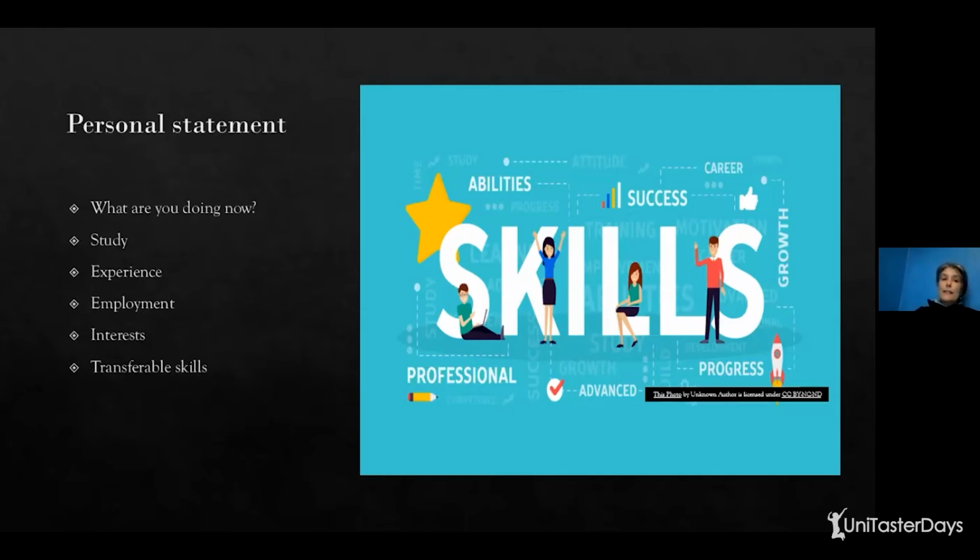It's demonstrating that what you've done already would make you a valuable asset to our degree. And I think the personal statement, for me as an admissions tutor, is so important in giving us a full rounded view of the person rather than just relying on qualifications. So it is really important that that personal statement supports your application.